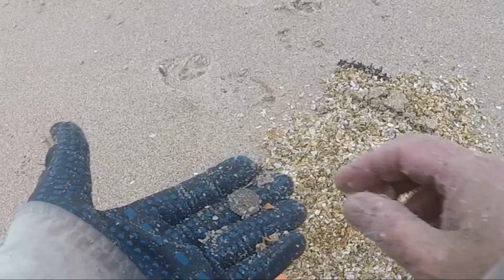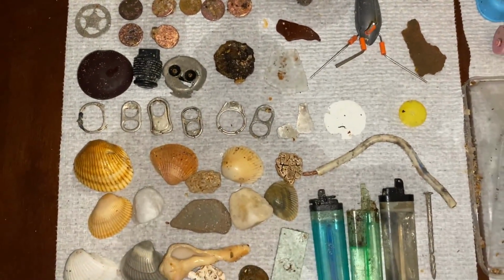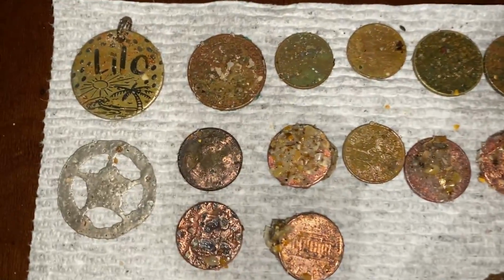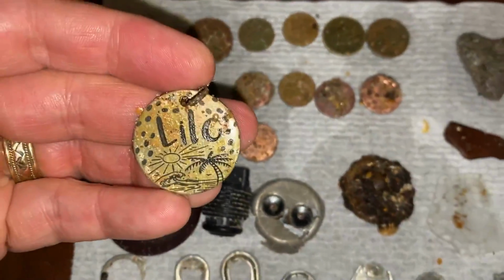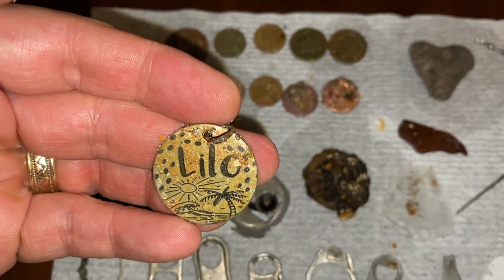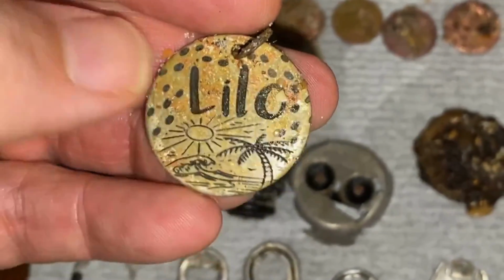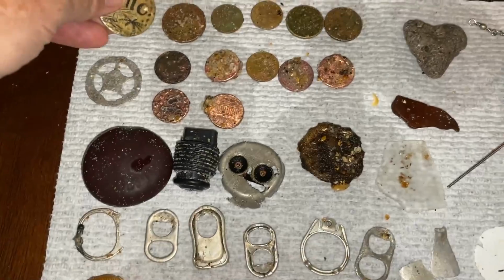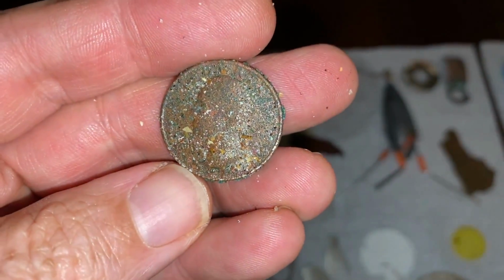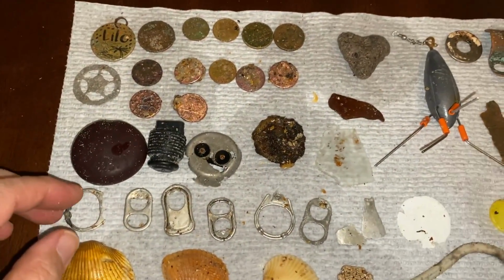Another discolored dime. Hey everyone, J-Man is here from Metal Sharks, and this is a wrap up from Tuesday, December 15th from my hunt at Vilano Beach North. Now up here, as you can see, I had a dog tag or pet tag. It says Lilo, I guess is how you would pronounce it. And the other side has a phone number. I got this one, and then I got this quarter, which is of the very discolored variety, 2 dimes and 2 nickels, and then 7 pennies.